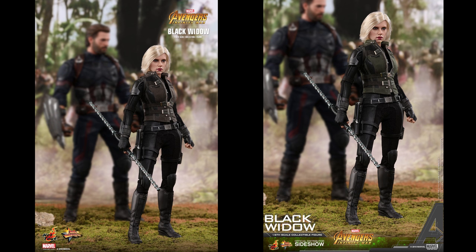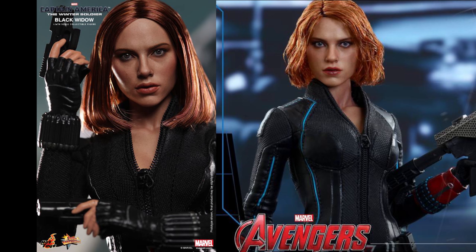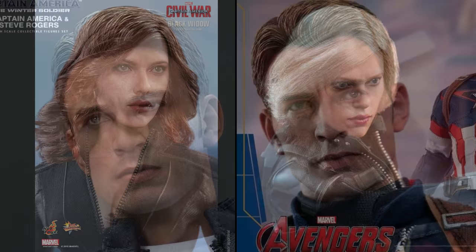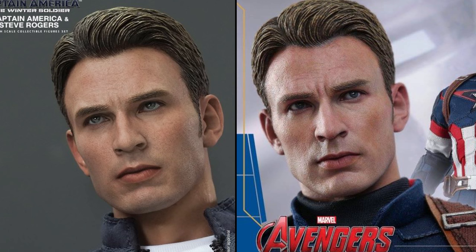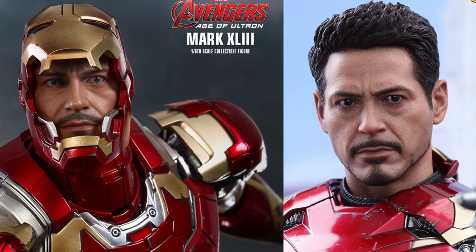Every time Black Widow has been portrayed by her in all of the movies, there's been just a little bit of difference. Unlike, for instance, Chris Evans' Captain America, Steve Rogers looks the same. Not taking into consideration the first movie before he became the super soldier, in every instance Steve Rogers has the same haircut. There's no change to him. Tony Stark, a little bit of change here and there, but for the most part, the only one that really has rocked a change every single time has been Black Widow.